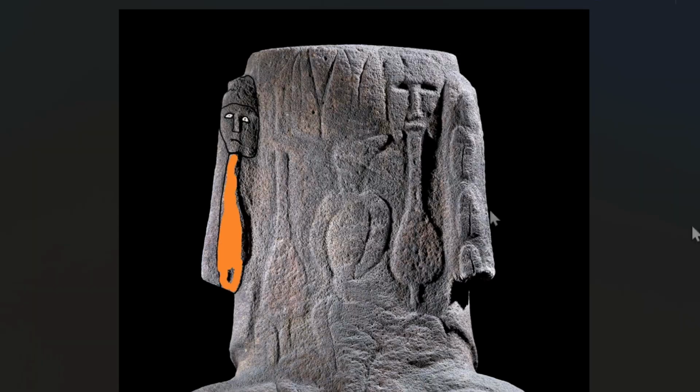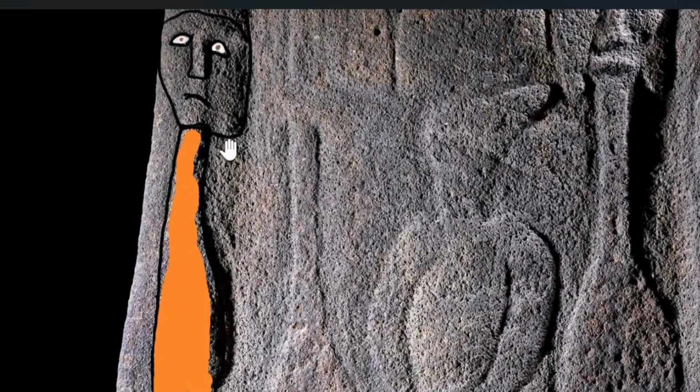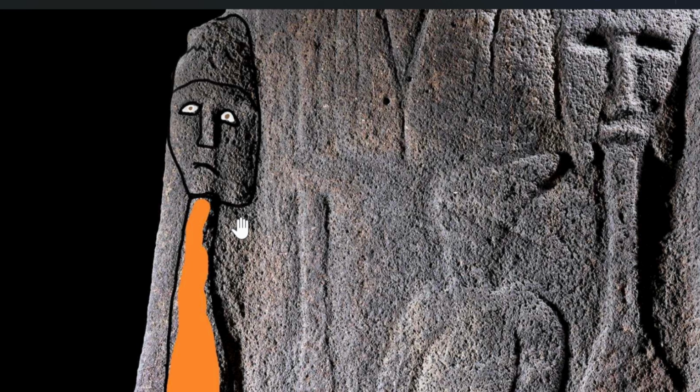Now there's another beard and face on the left ear. Take a look at this one. Two eyes, a nose, and a mouth. Take a look at the beard. I highlighted it again in orange. What does this mean?